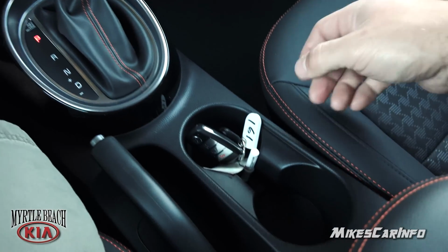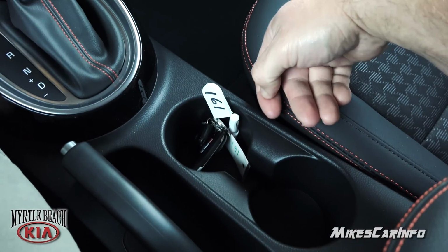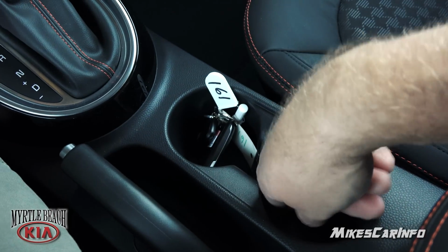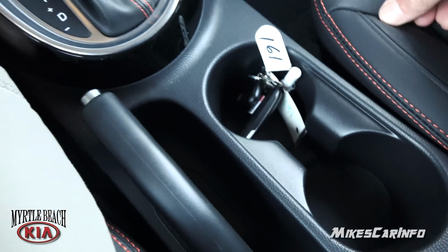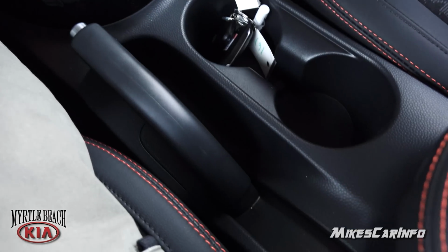Alright, there's your cup holders, and you can see it's open in the center, so you can utilize this space for more than just cups. It also has a removable rubber mat at the bottom, so you can clean it out easier. You just kind of grab that center portion there and you can pull it out. It's nice and easy. There's your hand actuated parking brake or hand brake.